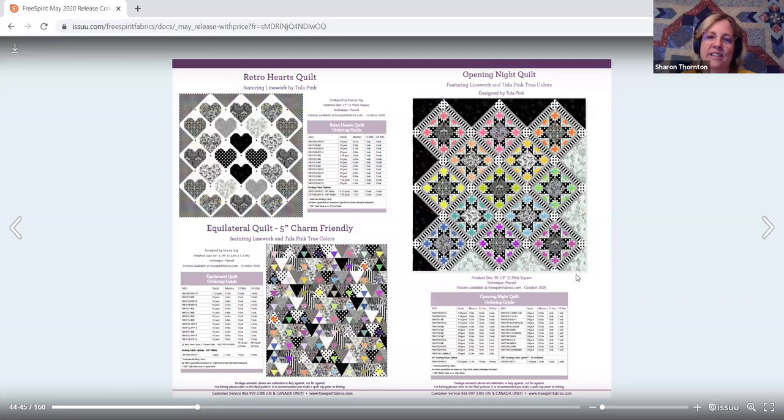You can see the sketches in the background on the corners on the right and the set-in triangles. And then the set-in triangles on the top and left side are the Fairy Flakes. And she's so brilliantly worked in the stripes and the palms and the true colors, as well as the new line work collection in the center of all that. So that's just a very strong quilt. I think you'd be very happy with that.